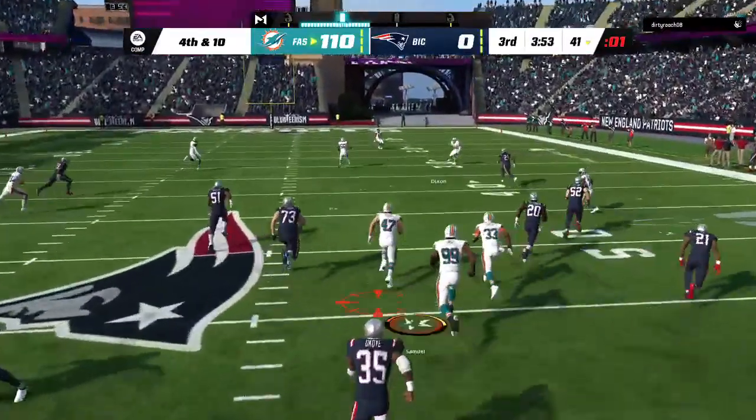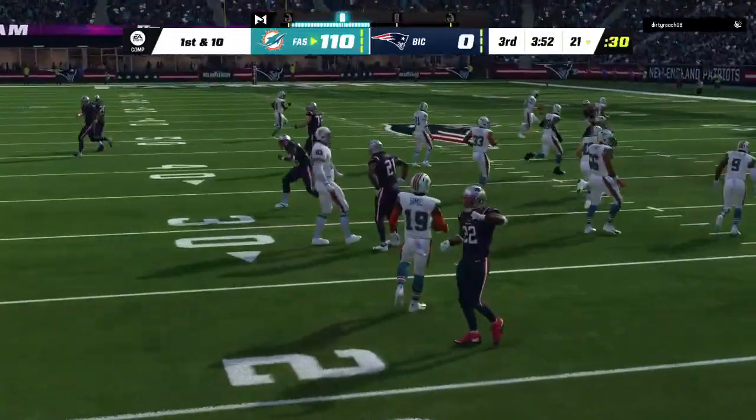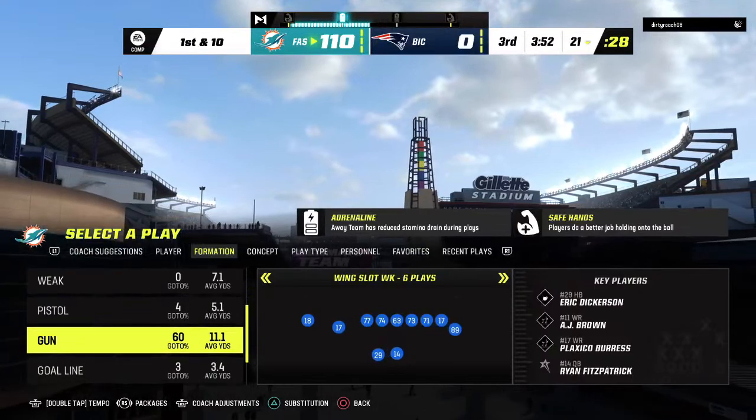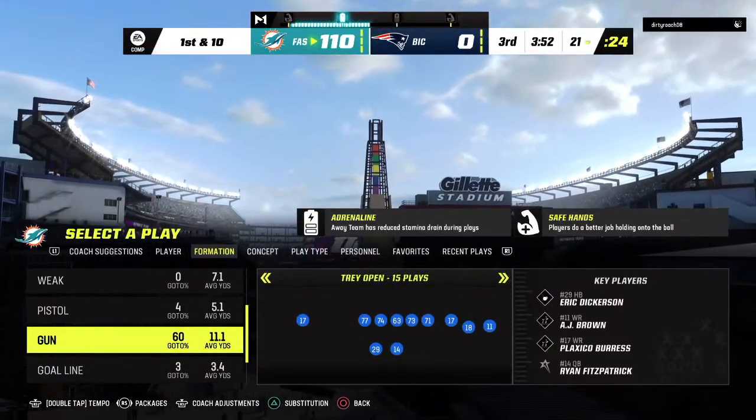Dixon, the punter, is on as he sends it away. Fair catch called. It's taken in right at the 20-yard line. Just 34 yards on the punt there. No return. And it'll be Dolphin football.